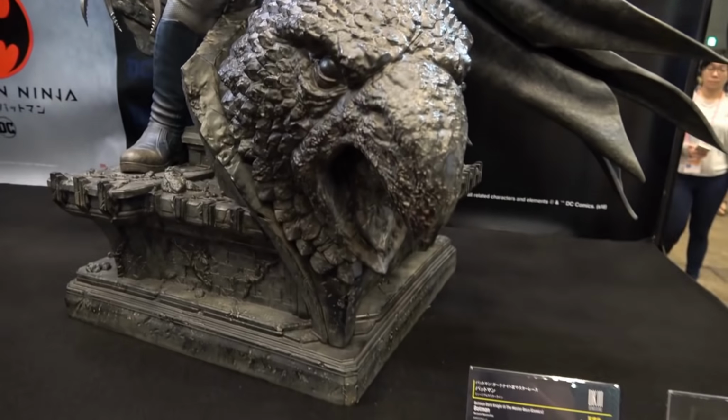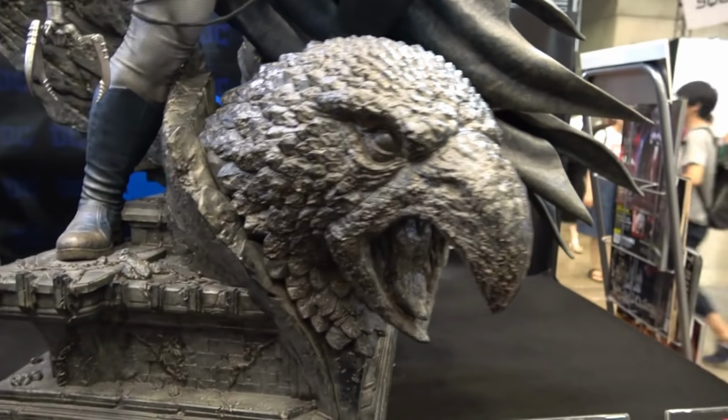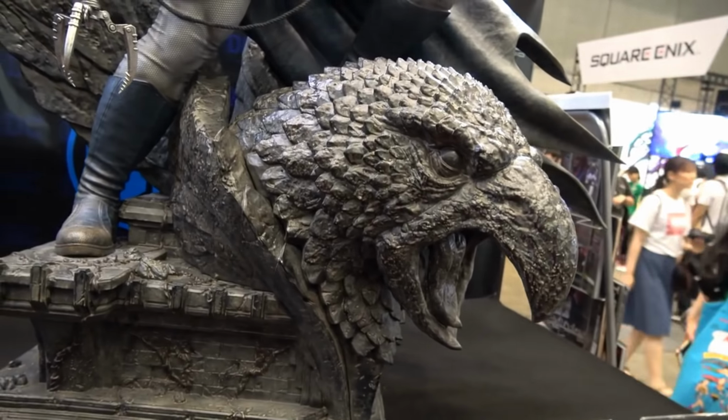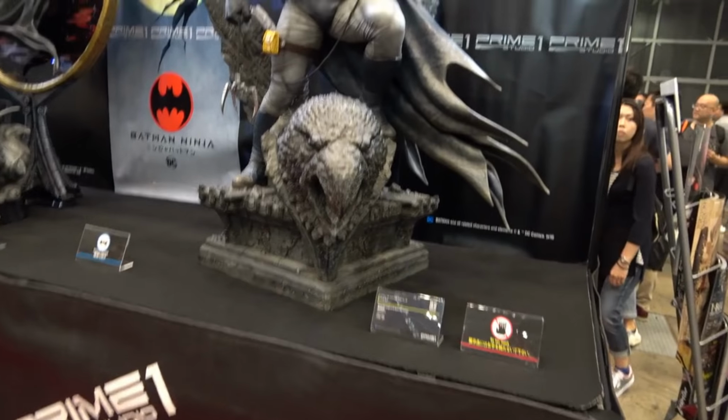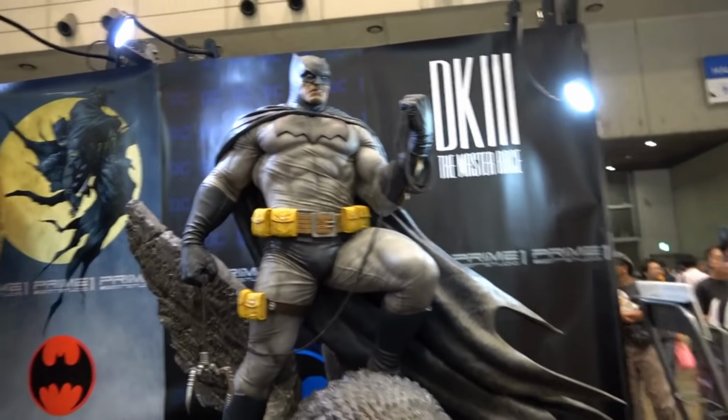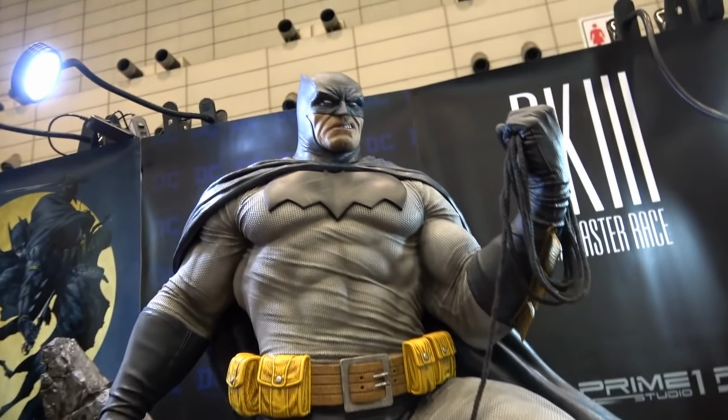All of these new statues are definitely making me kind of reconsider some of the pieces that I've pre-ordered. But I have a feeling this one is definitely going to be coming home. I believe that there also might be an additional switch out according to some sources that I have. So stay tuned for that.